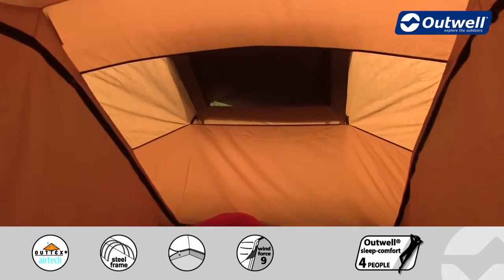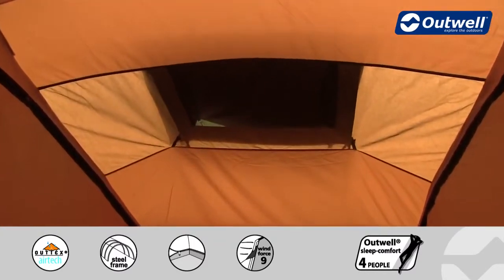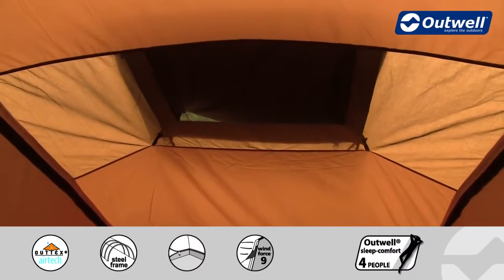Some other things to highlight would be the large ventilation panel at the back here, just again to keep you a little bit more comfortable during the night.